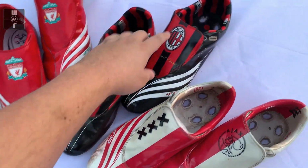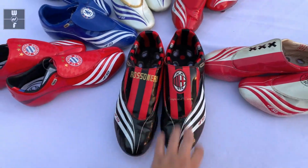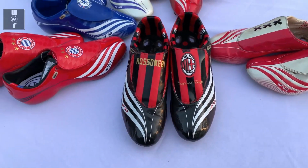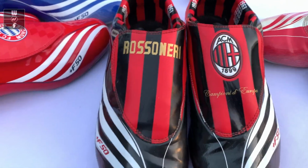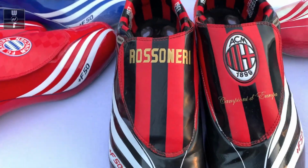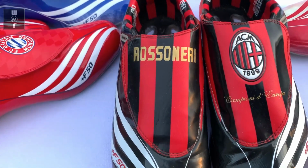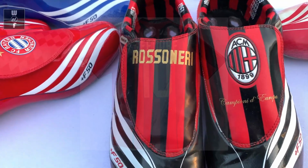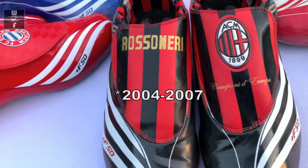So the AC Milan pair is my favorite personally. I absolutely love the details on this. So the lace covers are both in the Rossoneri stripes, but you can see on one, it has Rossoneri written out, and that font is actually the exact font that they wore in their shirts for their name sets from 2003 to 2005.